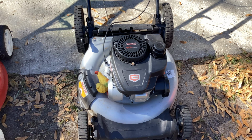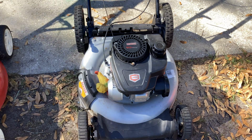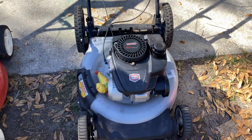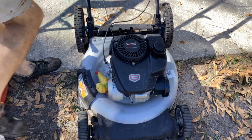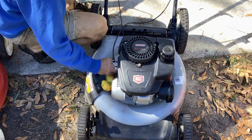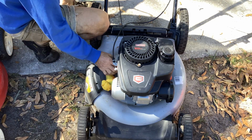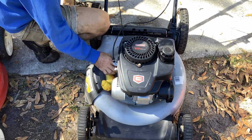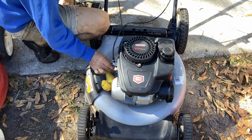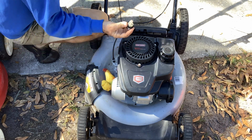Let me get a paper towel. We'll look at the oil. I'm not following proper protocol here. I should get a step-by-step list like the car dealers do: check tire pressure, oil, antifreeze, yada, yada, yada. I should come up with a Tommy Time worksheet.